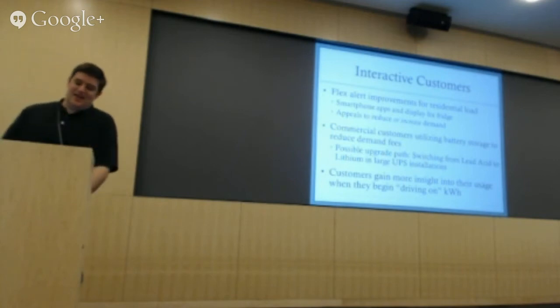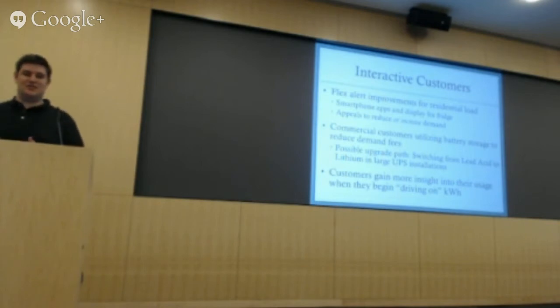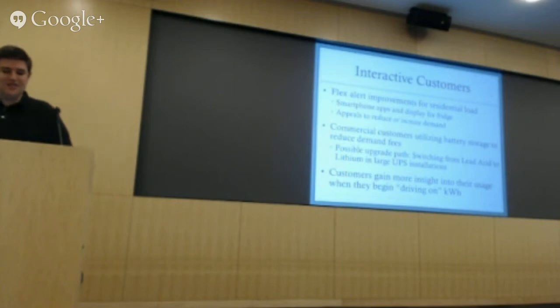And finally, I think with a lot of, of course, EV drivers here, as you start driving an electric car, you learn what a kilowatt hour really is, and you start looking at your electric bill a little bit more and analyzing it that way. So as we get more electric car drivers, they have a little bit more insight into what electrical usage really is. So that's usually a really good thing for being an interactive customer.